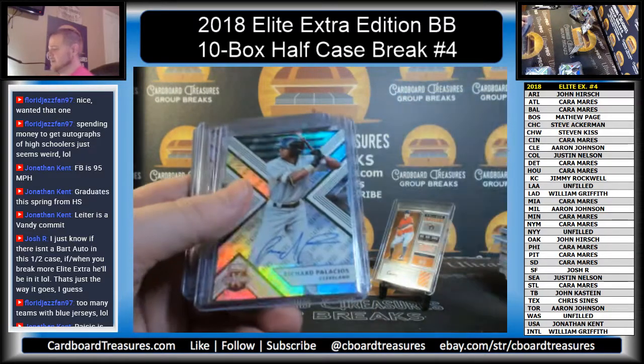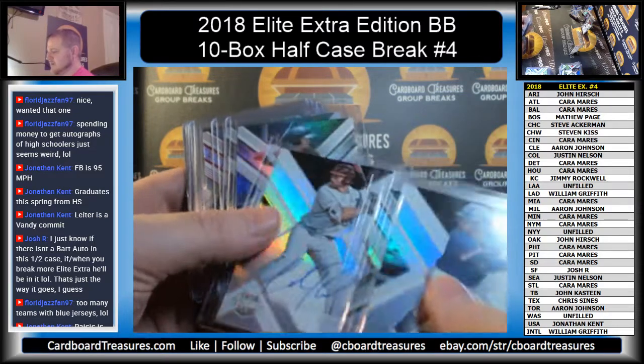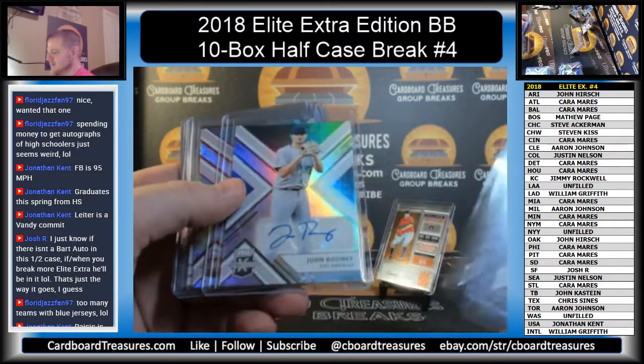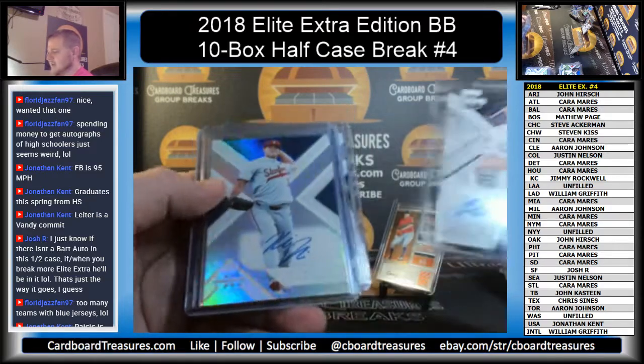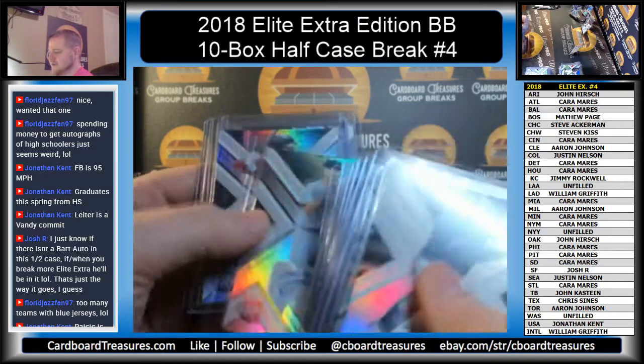Bo Naylor, Cleveland. Palacios, 25, Cleveland. Cal Raleigh, Seattle. Alexander, Arizona. Rooney, Dodgers. Lionel Sanchez to 75, International. Pete Crow to 99, USA. Chris Bubik, Kansas City.